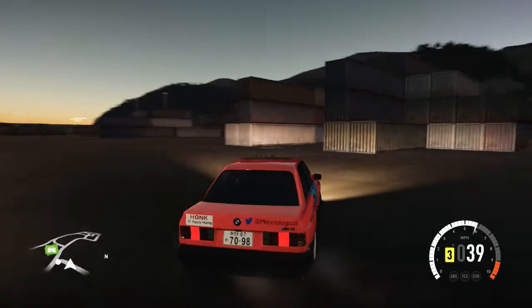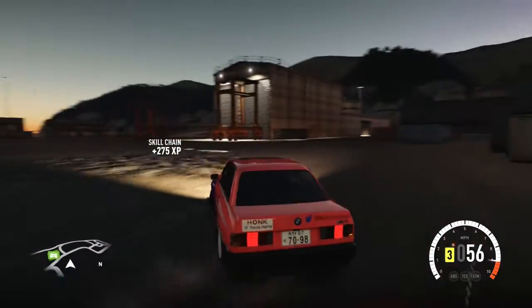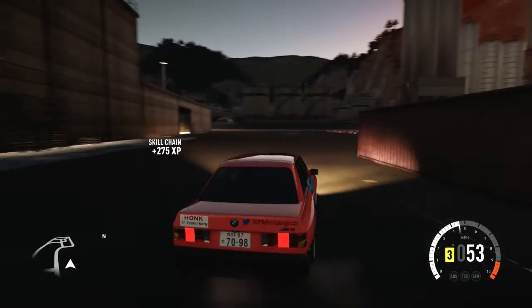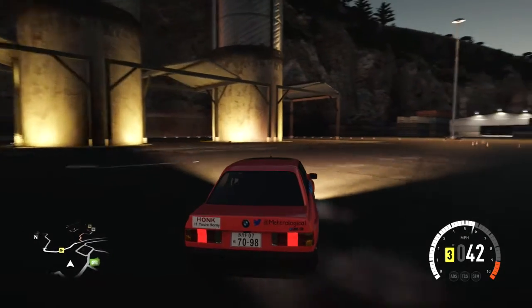The car works great on the smaller to medium sections, of course, because it's really light and kind of a little powerful, but it's not the most powerful car. So it does run really nice on these sections.